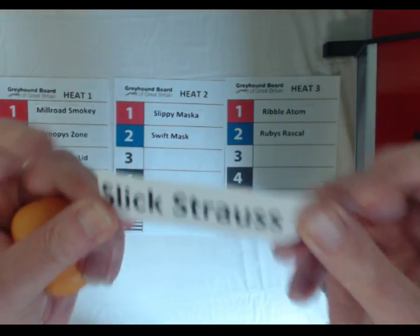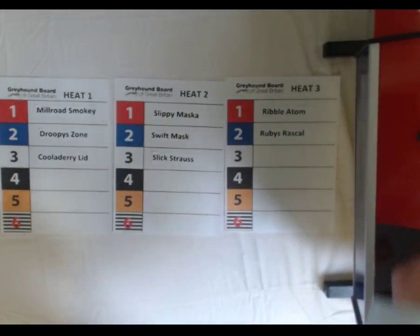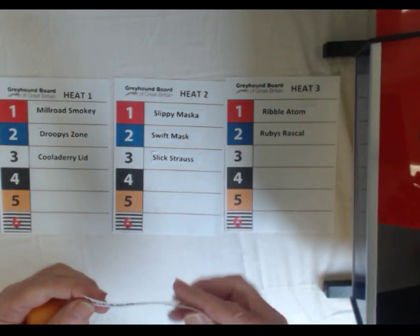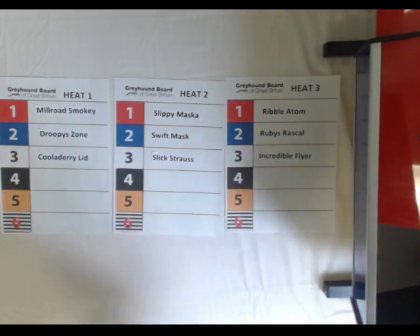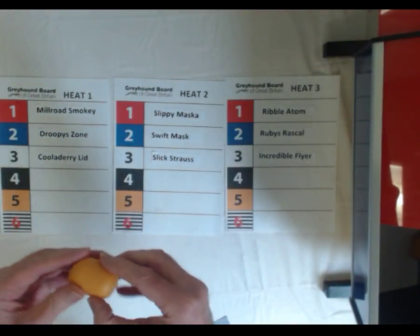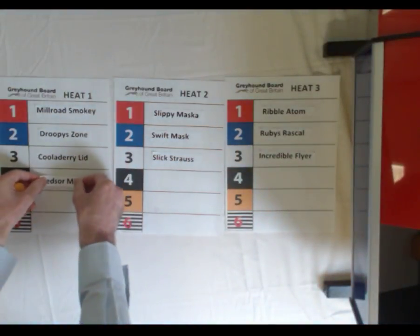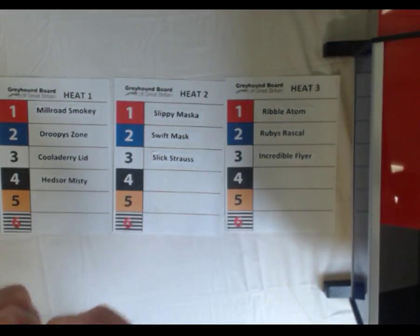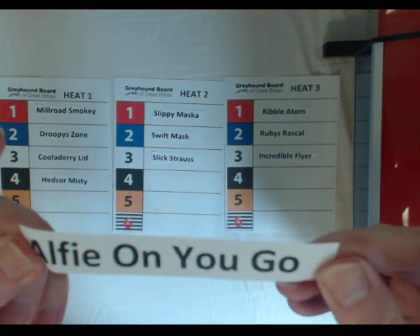Slick Strauss goes into Heat 2, Track 3. Incredible Flyer, Heat 3, Track 3. Track 4 in Heat 1 will be Heads of Misty. And the final railer, Heat 2, Track 4, will be Alfie on You Go.